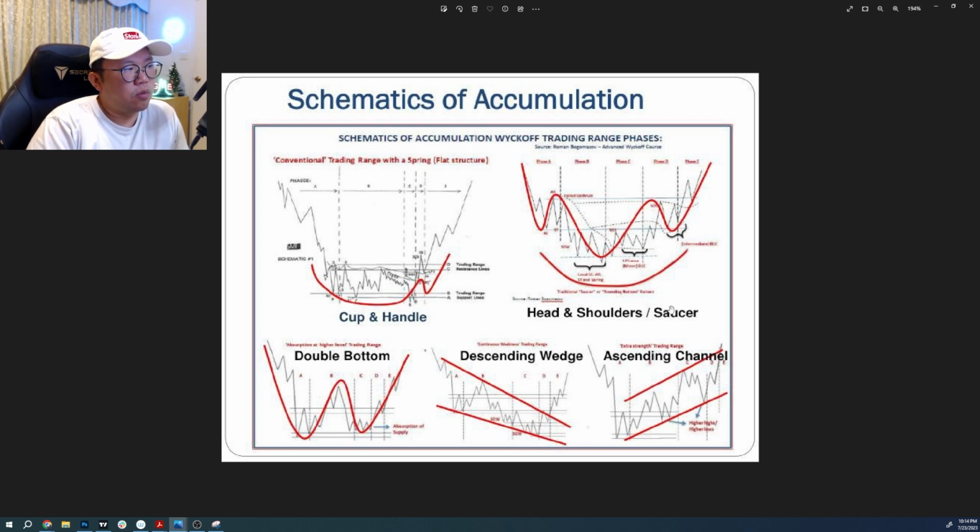There's a cup and handle. You've probably seen it quite a lot. There's head and shoulders. You've also probably heard of it a lot of times. Double bottom, ascending wedge, and ascending channel. So there you go. So this is the accumulation.